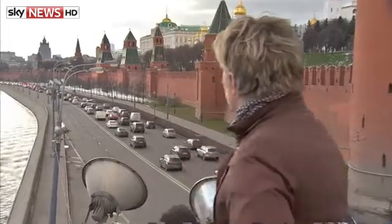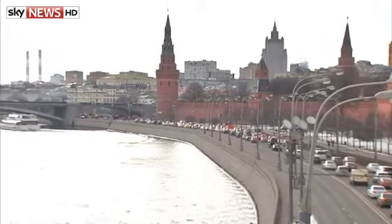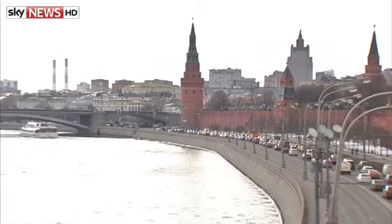Muscovites can breathe easy today. Air quality is good. Pollution levels have fallen thanks to strong winds taking particles away from the city. But Moscow does have significant problems. With a population of over 12 million people, space here is at a premium, and nowhere more so than on the roads. Car ownership here has burgeoned over the last decade, and vehicles are now the biggest producers of pollution in this city. In fact, right across Russia, pollution from cars has grown dramatically, just as pollution from heavy industry has fallen in the decades since the breakup of the Soviet Union.